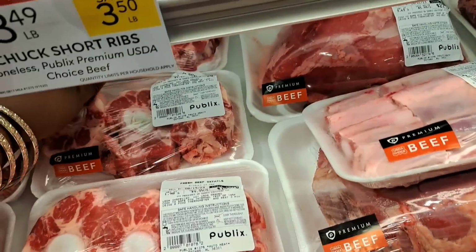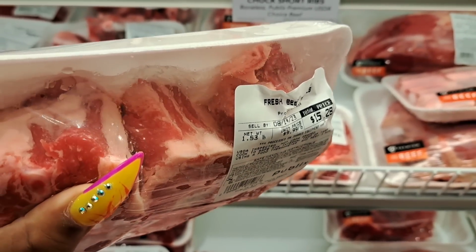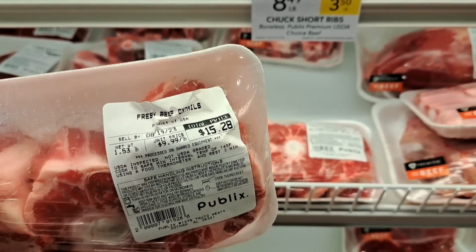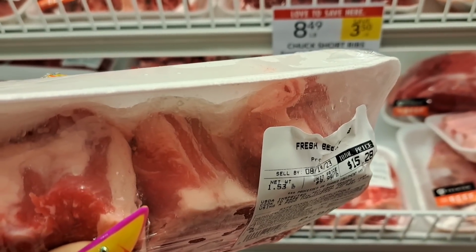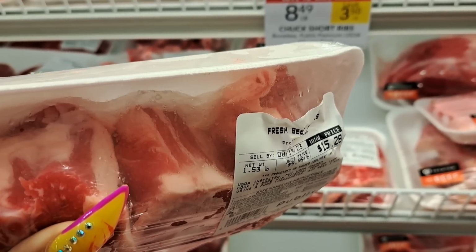Look at that. That's just ridiculous. It's ridiculous, y'all. I'm glad I'm in here showing y'all this. Look at that. Who wants some big oxtails like that? I don't care how greedy you is. $15.28. About four per oxtail.